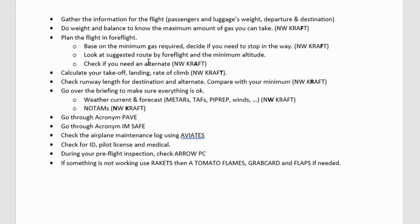Look at the suggested route by ForeFlight and the minimum altitude. Check if you need an alternate. Calculate your takeoff, landing, and rate of climb. Check runway length for destination and alternate. Compare with your minimums. Go over the briefing to make sure everything is okay, which means the current weather, forecast, and the NOTAMs. Go through the acronym PAVE.